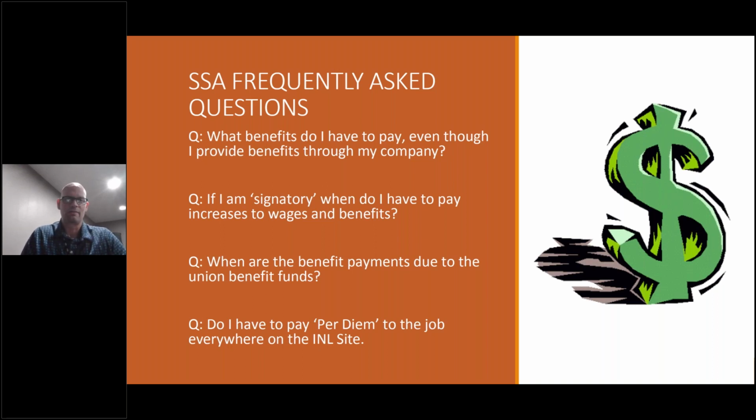Benefits. That's a good question. Even if you do provide benefits, there is a wage package that is spelled out in Appendix A of the site stabilization agreement, and there are some benefits that are for certain percentages that have been negotiated. I want to say it's a 401k, but it's not. But anyway, you guys get what I'm saying.